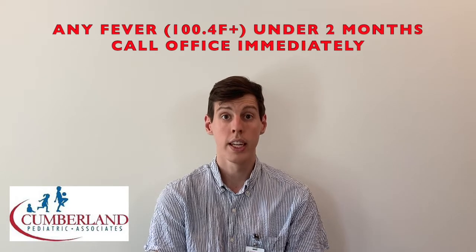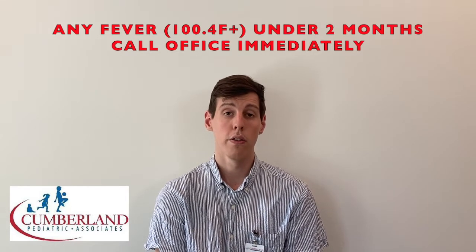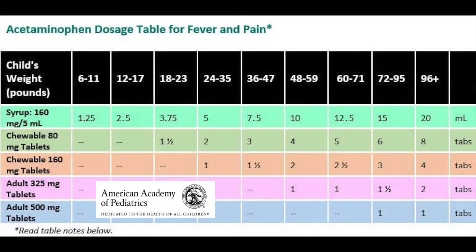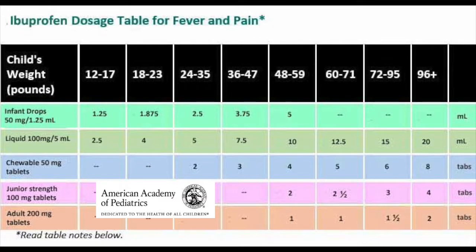So we want to avoid giving either of these medications under 2 months, and we want to avoid giving ibuprofen under 6 months in general, because it can have some harmful effects to the stomach and the kidneys. With that in mind, I'm going to put up two charts here. One is acetaminophen or Tylenol, and the other is ibuprofen or Motrin. These will be on the screen as well as below this video in a link that you can refer to. In pediatrics, we dose things based on weight and sometimes age, but in this case, weight. You can see where your child's most recent known weight would fall on this chart, and you can safely give that amount of the medication.